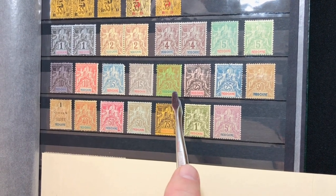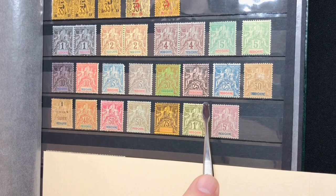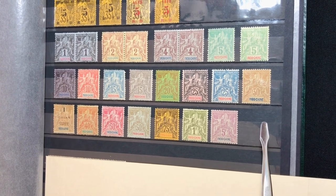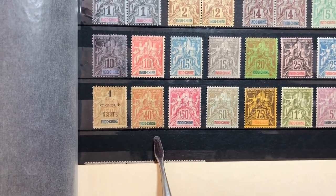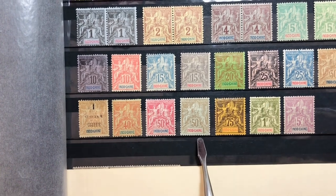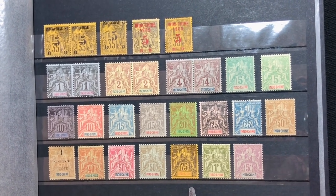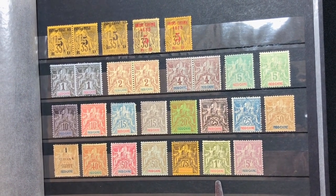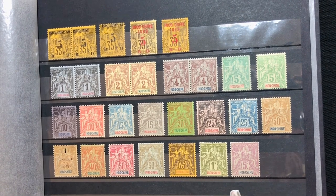The 20 centime is more of a greenish red color, and the 25 is more of a pinkish red or rose color, blackish rose. The 25 centime one here is blue. The 30 is brown. This is actually a revenue stamp that was overprinted. It's kind of unique. The 40 centime is more of a red straw color. The 50 centime is carmine. The 50 centime here is a brown color. The 75 centime is a deep violet orange color. The 1 franc is a greenish bronze color. And the 5 franc, which is the highest denomination in this series, is a red lilac color.